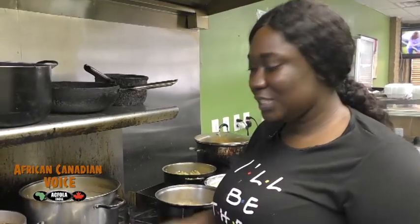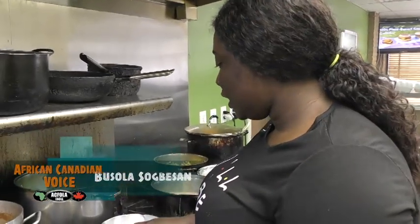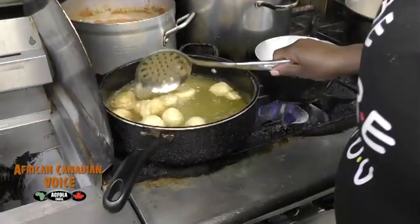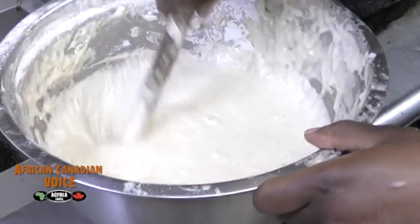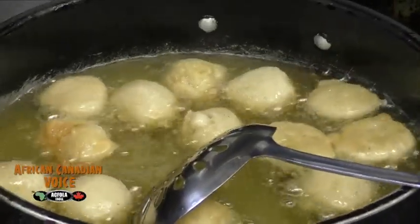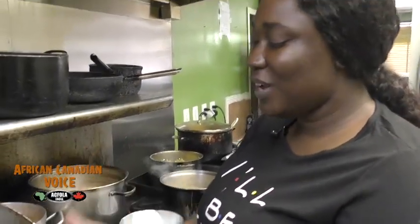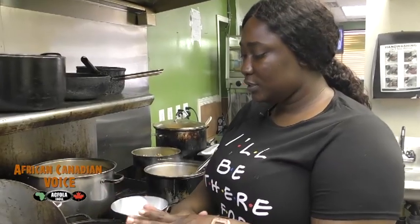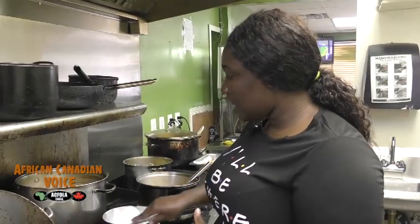I help my parents run this as well, and basically here we're getting ready for the day, and I have some puff puffs for a client. So it's basically fried batter. I can show you with flour, sugar, and a little bit of spice just to jazz it up a little bit. I mix it with lukewarm water. I cover it up, and I put some yeast as well. So I let it rise for about 30 minutes in a really cool area. Once it's done, then I know I'm ready to start frying. So that's what we have here.